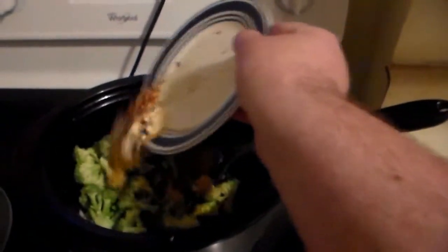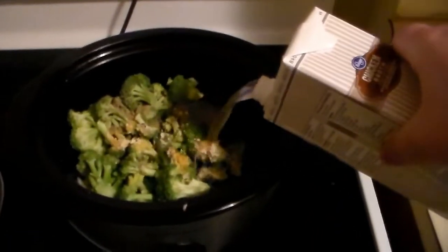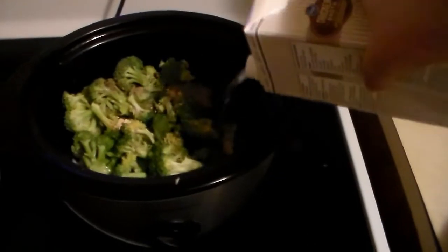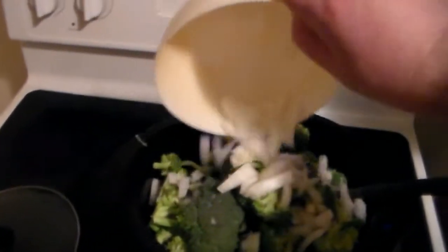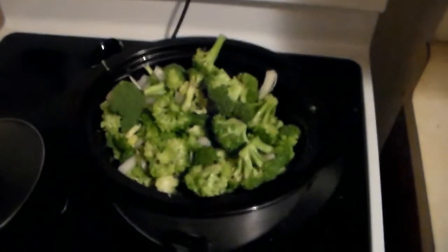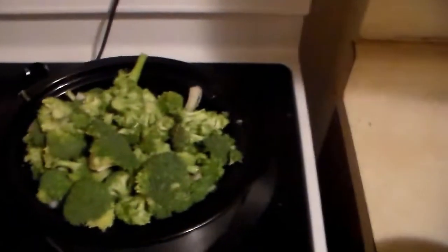And now I'll add the seasonings and spices and stuff. Put the chicken broth in. And a bit more broccoli and the onion, more onion and garlic. More on the floor. I'll mix that up. And now the last of the broccoli. And then I'll pour the cream over the top.